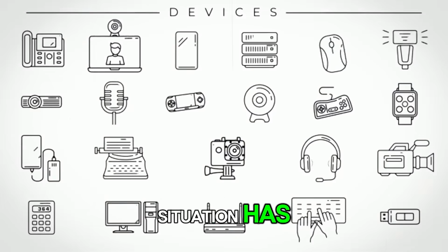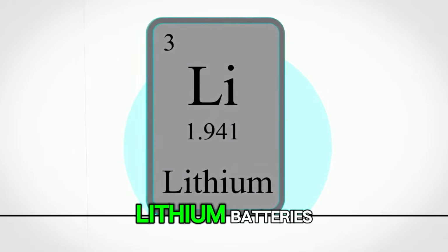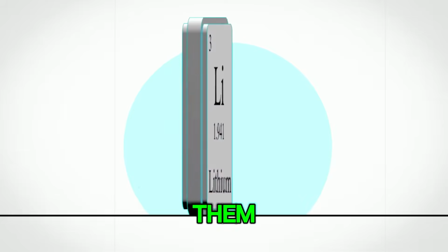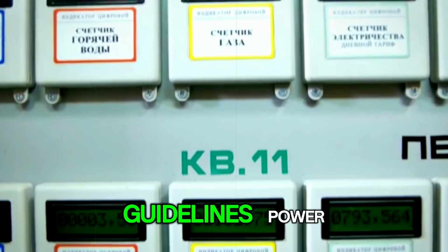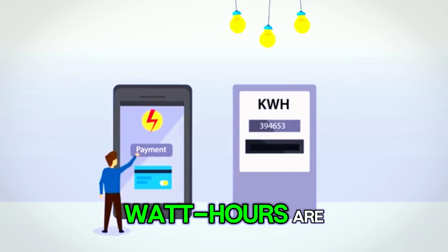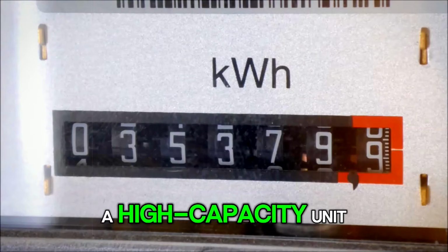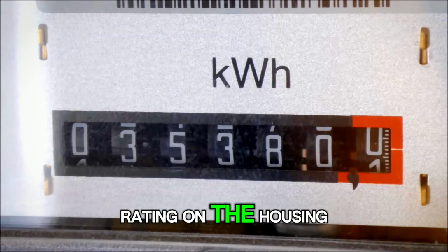The battery situation has changed considerably, and it affects a lot of common travel gear. Lithium batteries above a certain capacity are restricted in how you can transport them. For portable chargers specifically, most lines follow IATA guidelines. Power banks above 100 watt-hours require carrier approval, and above 160 watt-hours are generally not allowed at all. Most consumer power banks fall under the limit, but if you bought a high-capacity unit specifically for a long trip, check the watt-hour rating on the housing.